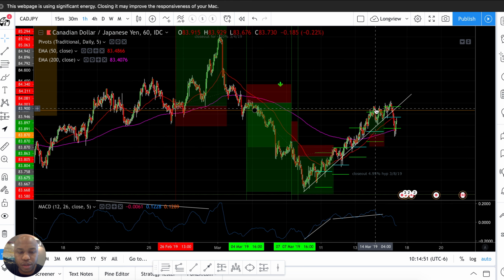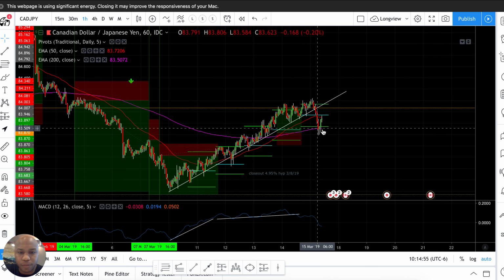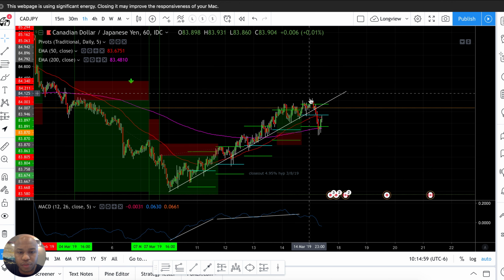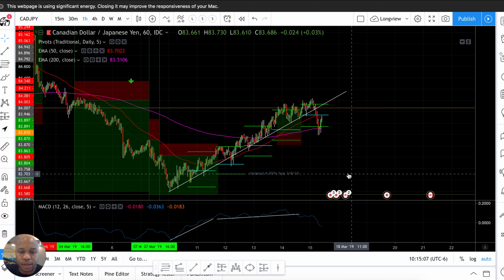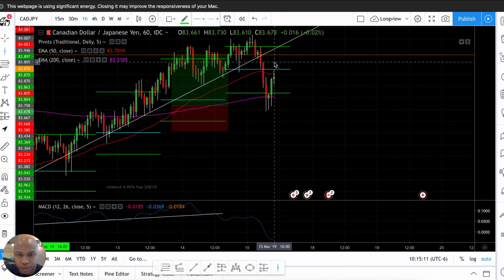We could have traded off of this level. See what I mean? Could have traded off of this level. Hopefully had a stop loss high enough that made sense, and actually would have reaped the benefits of this drop down, pullback, and then another drop down. So I'm going to look for specifically this.